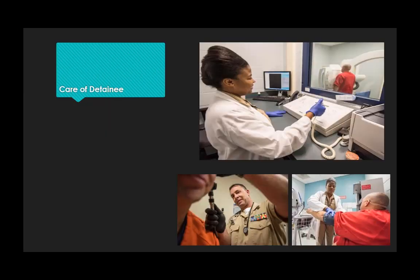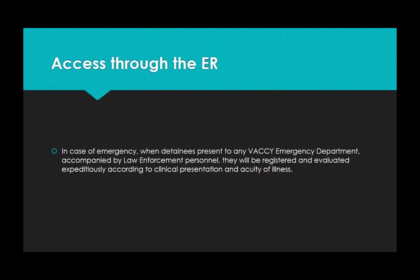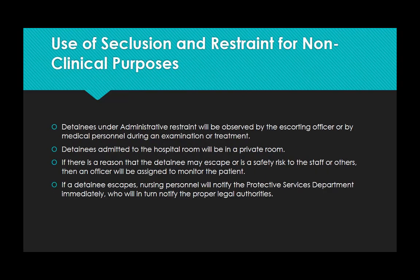Now we will review the care for the detainee. Access through the ER. In case of emergency, when detainees are presented to any FACE emergency department, accompanied by law enforcement personnel, they will be registered and evaluated expeditiously according to clinical presentation and acuity of illness. The use of isolation and restraints.